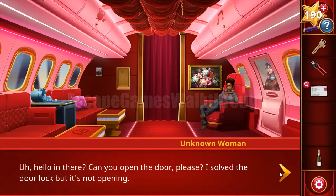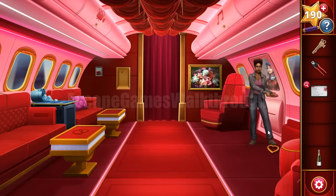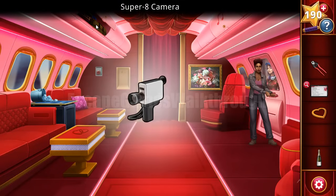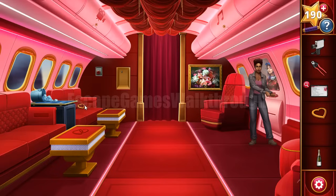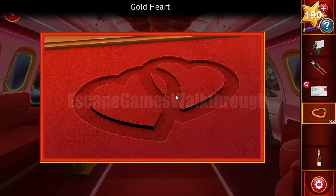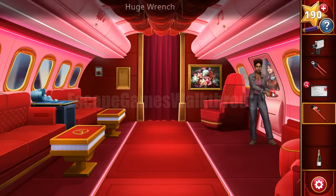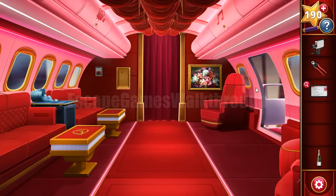Okay, she gave us a key from another drawer. It is tucked. We've got one of the gold hearts. Then let's open this drawer. And here's the camera. And then nothing else. One more heart is here, and both hearts we need to place to open this hidden table storage. Get the wrench to open the fixed stacked door.